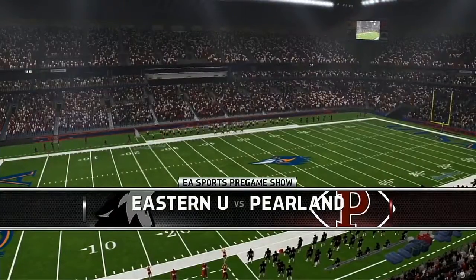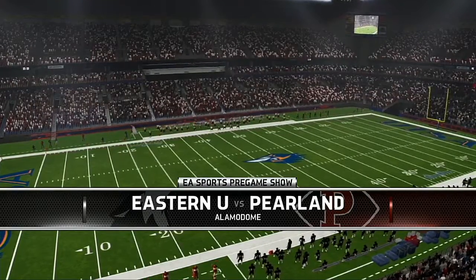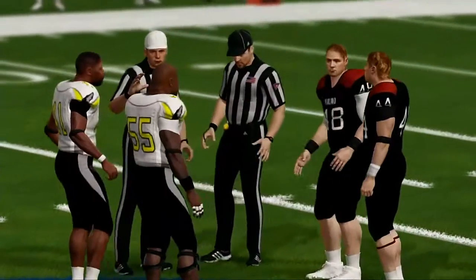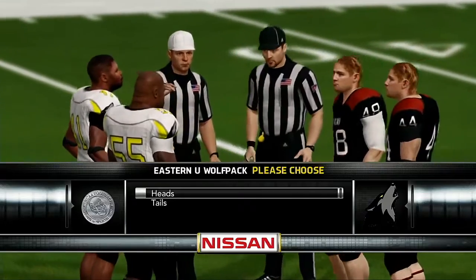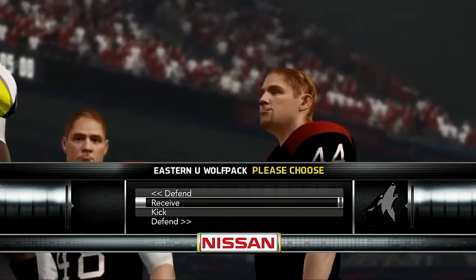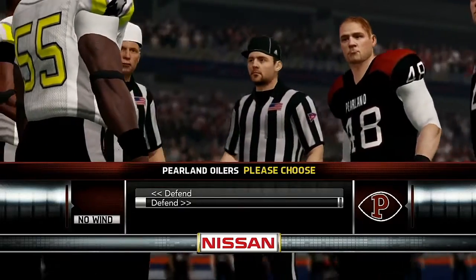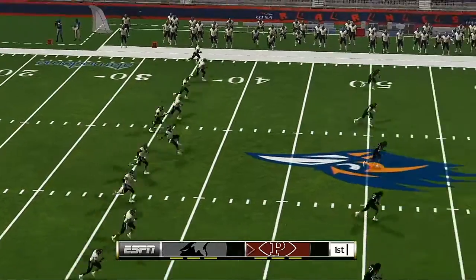Just about set to kick off here, and it's not a home game for either of these teams. This coin toss presented by Nissan. Innovation that excites.